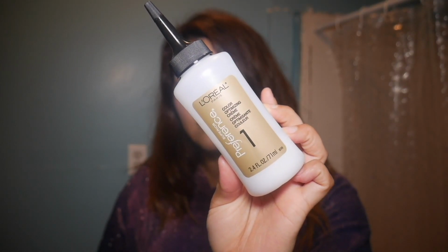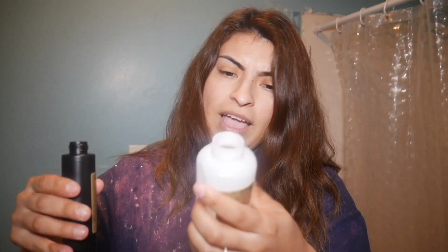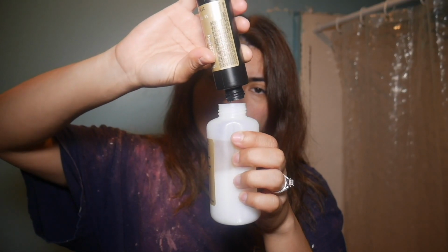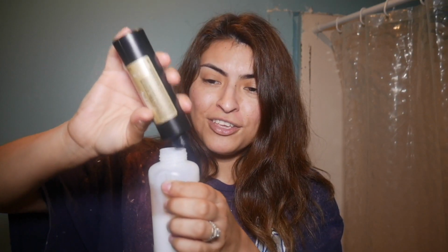So the first thing I am going to do real quick is grab the bottle that says 1 on it, and the bottle that has the number 2, and I am going to put the number 2 bottle into bottle 1. I like that they have like this grip on the bottles now. I make sure I throw in every drop in there because I want to make sure it dyes my hair right. Even one little drop could change the tone of your hair.